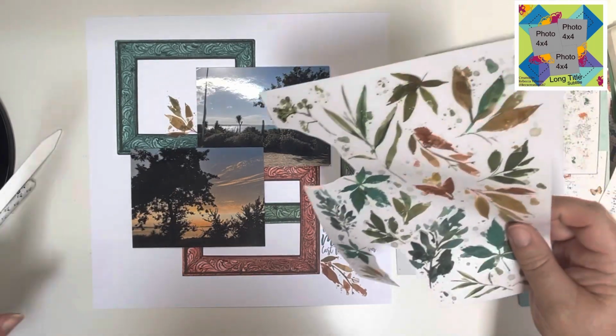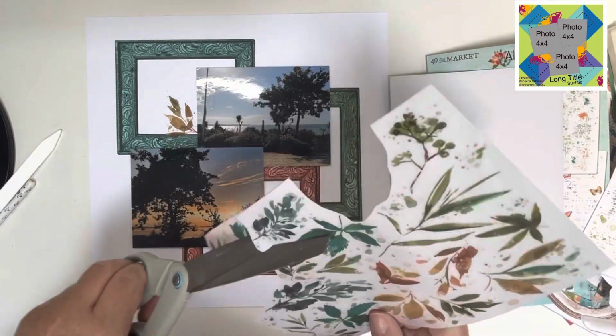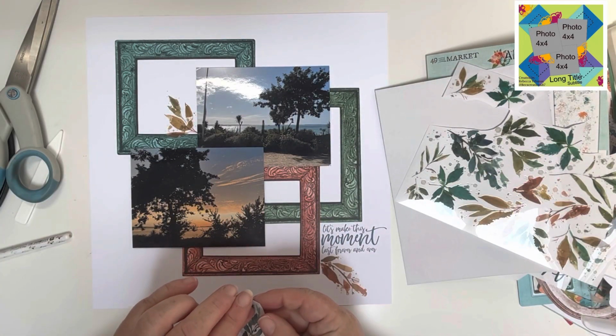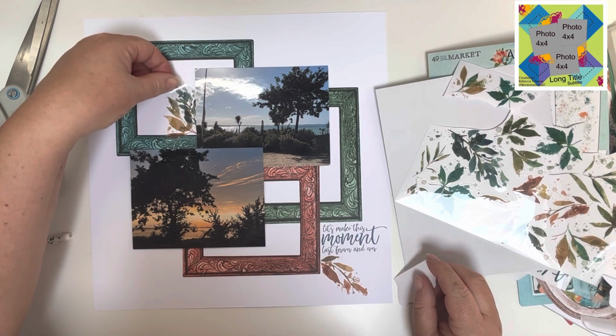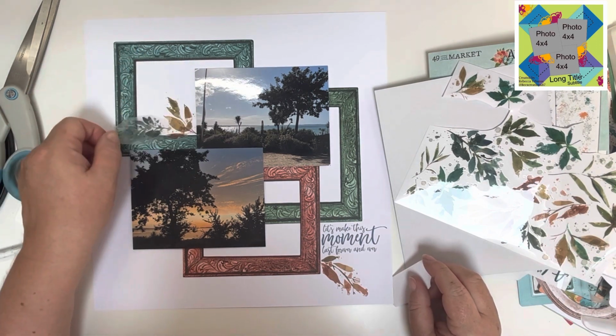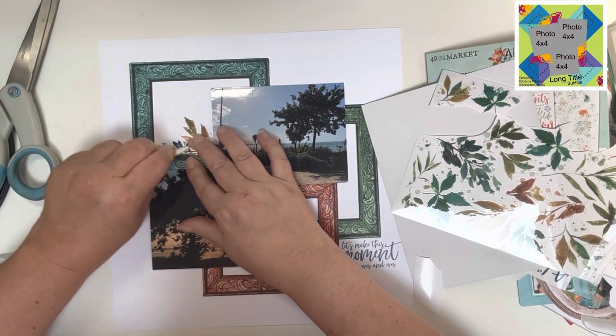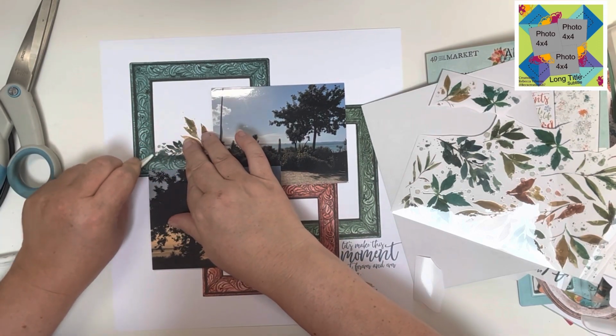So first of all, in between the two photos there, and now I'm focusing on the bottom corner underneath that frame, and this layout did come together quite quickly. I'm using the different colours in the rub-ons. So this is more of a blue colour, and that's going to go along the bottom of that frame.